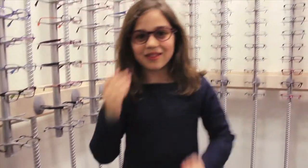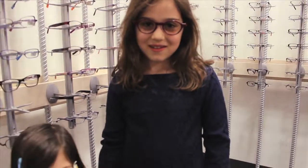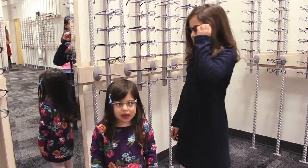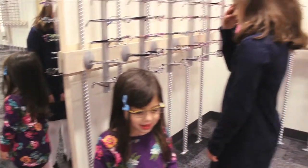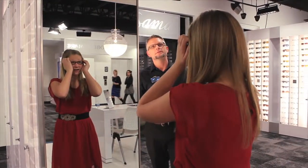We have such a great selection because, again, children love the coolness today. They love the colors. And Maddie, what do you think of your yellow glasses? They love them. Again, at Schaefer Eye Center, we're not just about style for adults. We're about making children happy.